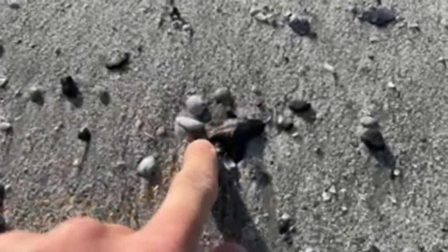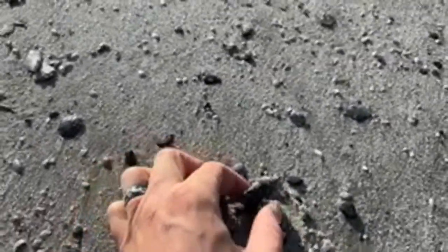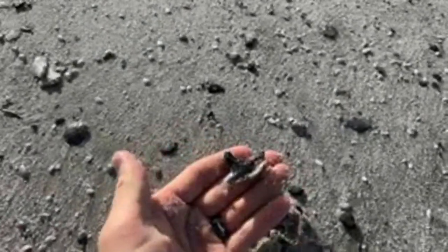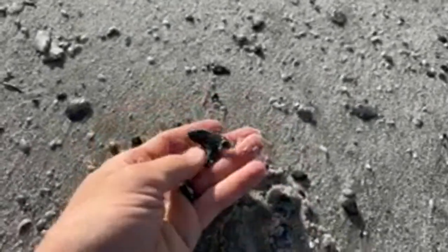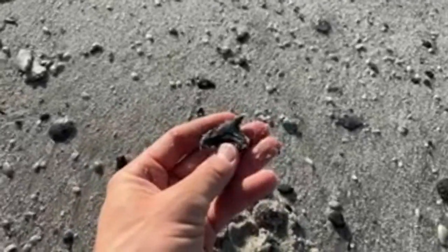Look at this. Oh, is it going to be a giant thresher? Oh, it is, and it's perfect. Look at that. Oh, yes. Yes. That is awesome. All right, I'm happy.